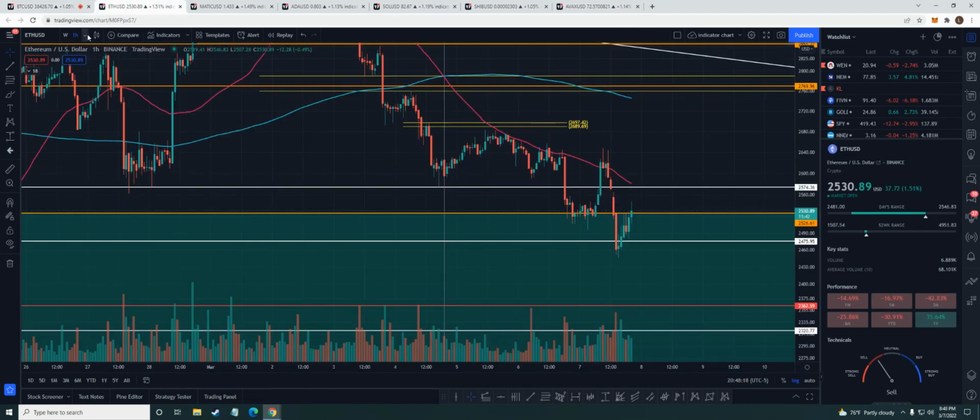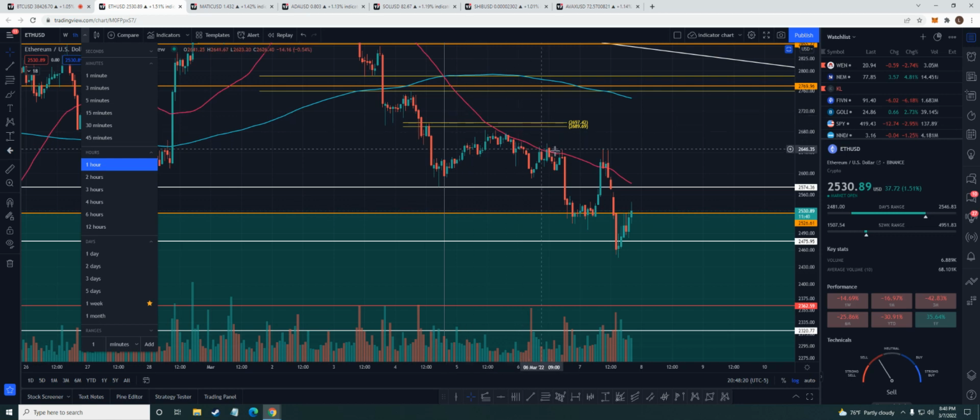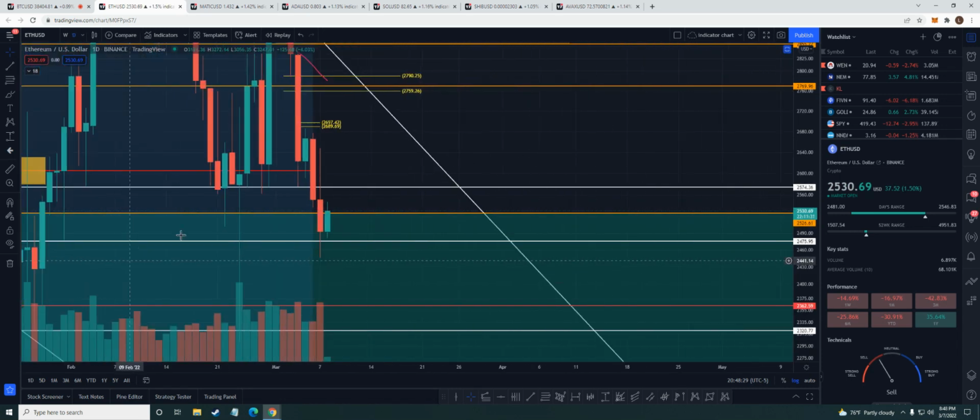Same thing with Ethereum. This is on the hour chart. Look, we're having trouble getting past the 50-day on the hour chart. Okay, so we just want to see some kind of moving average getting broken right there.